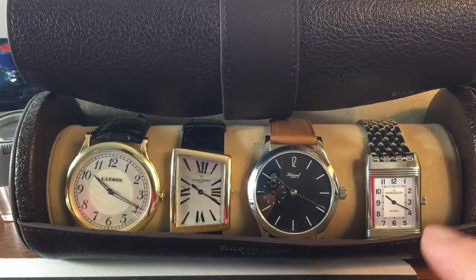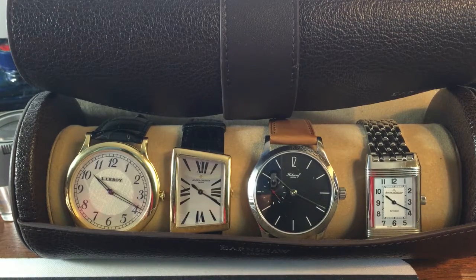And of course, this is the Jaeger-LeCoultre Reverso. Actually, it has a really cool story to go with it. And if my wife has to, I don't know if she even wants to talk about watches, but if they come up. Now, the idea of having a good watch on a cruise is not so much to be pretentious. Okay, yeah, you've got to watch out for that. You want to have a nice watch, and I think the most interesting thing is having a good watch story.